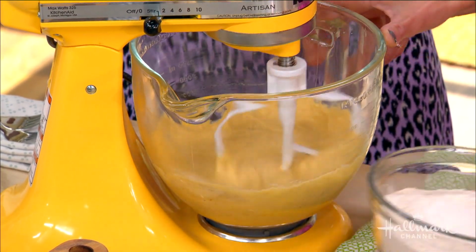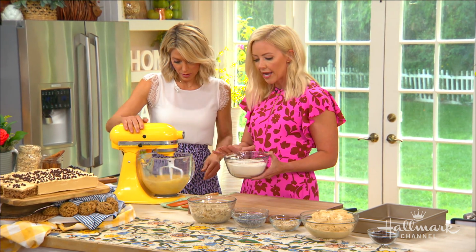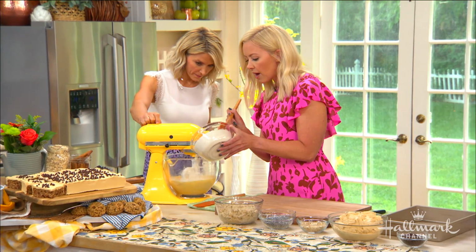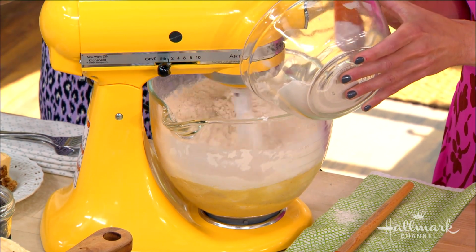Okay. And then to that, we're just going to add our dry ingredients. So we have flour. Slow it down or turn it off for you? Low speed always when we're mixing our dry ingredients into our wet ingredients. So we'll just add, this is all-purpose flour. We've got some baking powder in here, some salt, some cinnamon. Nice. I love cinnamon in my oatmeal cookies.